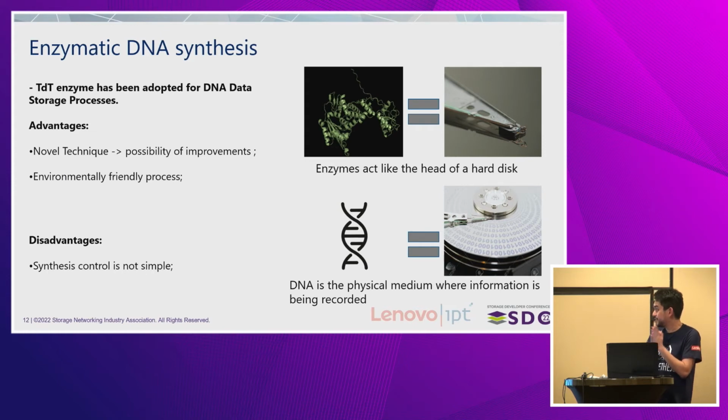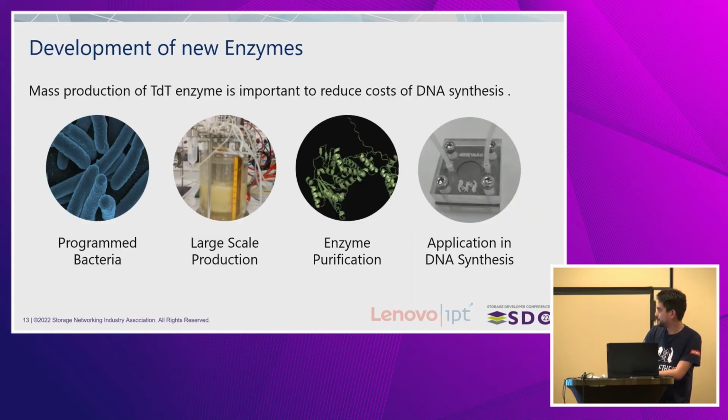But one disadvantage is that with this technique it is not so simple to control the synthesis, because when we perform the reaction, as long as there are nucleotides, the bases, in the medium, the enzyme will keep adding with no control. One possible way to solve this is to use blocked nucleotides, as Marília will present later, but we are also working on this.